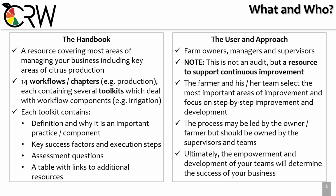So the farmer and his or her team would select the most important areas of improvement and focus on step-by-step development. The process may be led by the owner or the farmer, but it should be owned by the supervisors and the teams, because ultimately the empowerment and development of your teams will determine the success of your business.